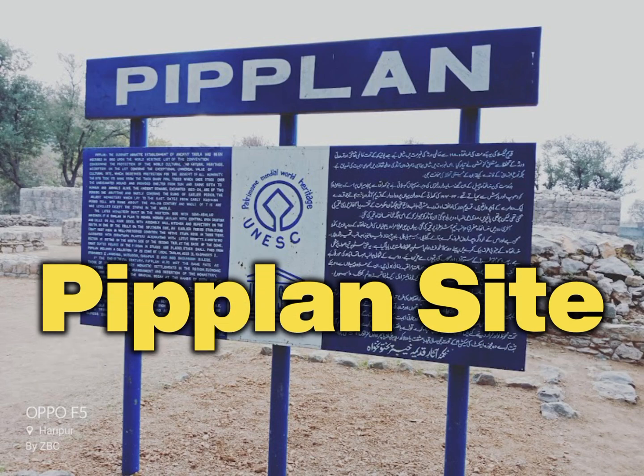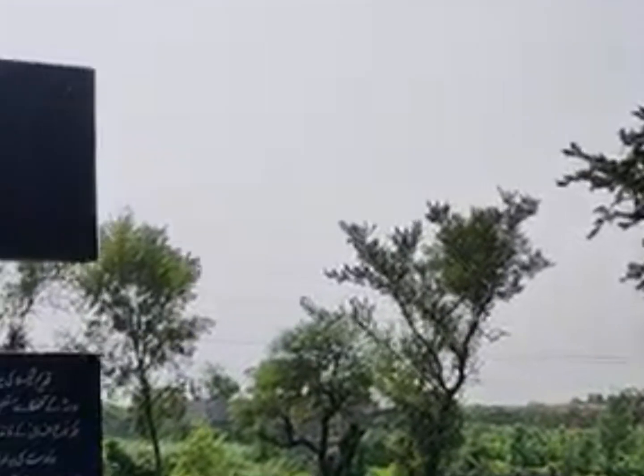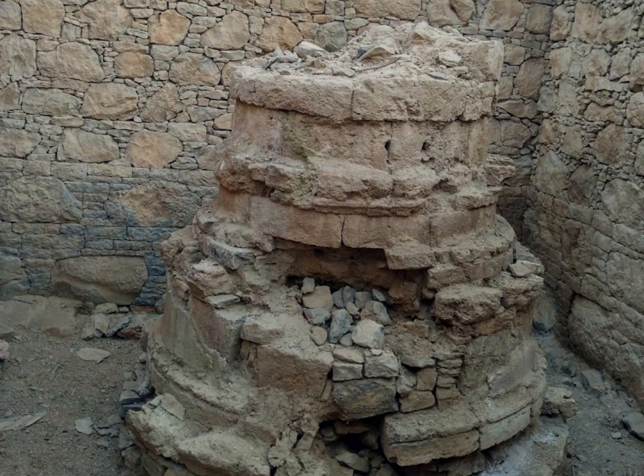This Buddhist site is located on Jolyon Road on the south on Pipplan Road, surrounded by Pipplan Hills on south, southwest and by agricultural fields on north and south. There is a courtyard to the east of a monastery comprising an open quadrangle in the center with ranges of cells on its four sides.